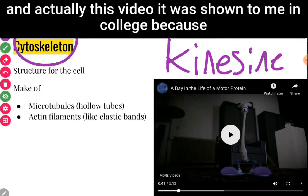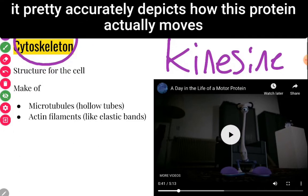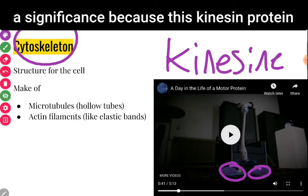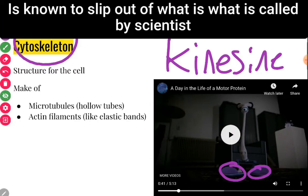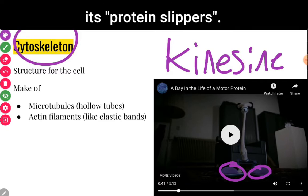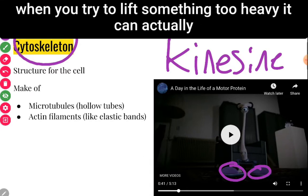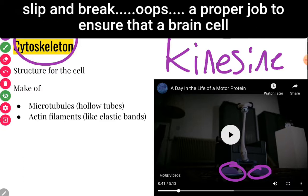And actually, this video, it was shown to me in college because it pretty accurately depicts how this protein actually moves and what it actually looks like. Even the slippers here have a significance because this kinesin protein is known to slip out of what is called by scientists its protein slippers. It is known to slip and break, and that would be, for example, when you try to lift something too heavy, it can actually slip and break.